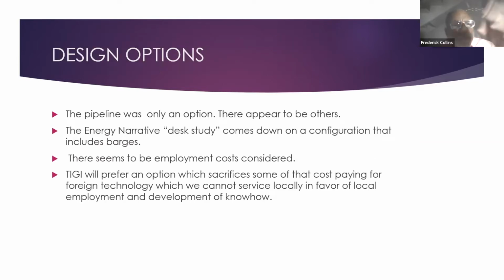Next, what about these design options? Are they really design options? The desk study itself suggests so, and it did say that one option is barges, and it did consider the employment costs. And this is one point we're going to make, that we are not enamored of models that are going to be heavy on technology, where the labor costs, the labor benefits, however you look at it, go somewhere else, and we are left here, our people have no employment.